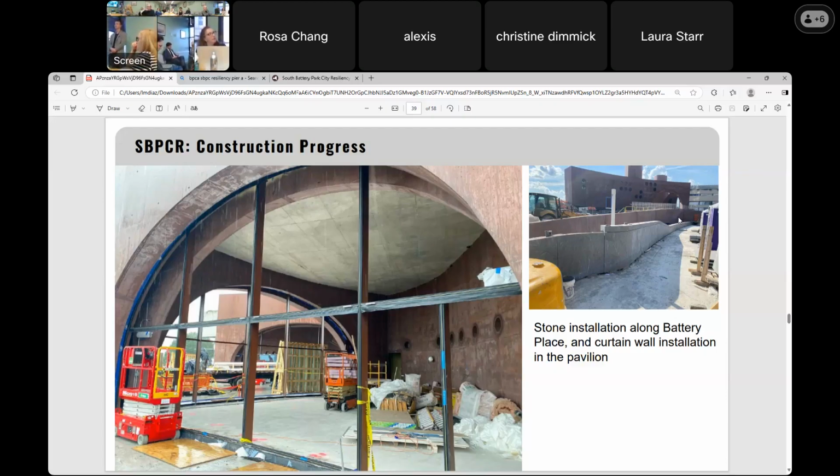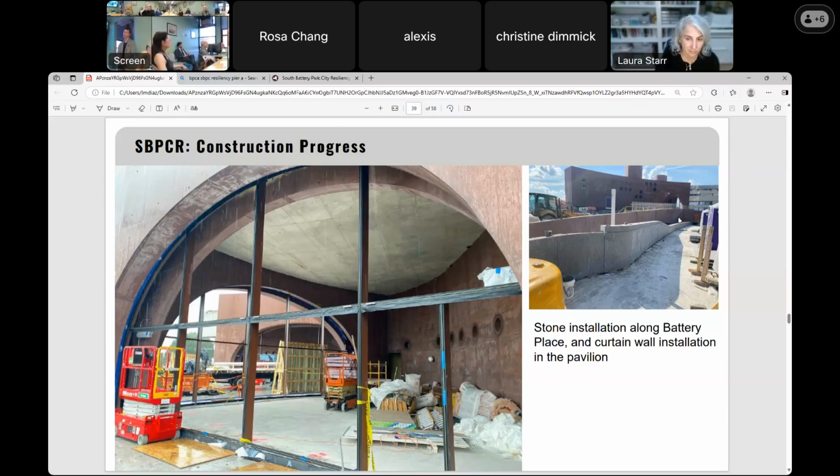And who's maintaining the structures that go through the Battery? So for all the resiliency work, Battery Park City Authority has a contract with EDC to manage Pier A and the plaza outside Pier A. But everything from Pier A to the Battery is not Battery Park City Authority land or purview. So who is maintaining that once it's built?